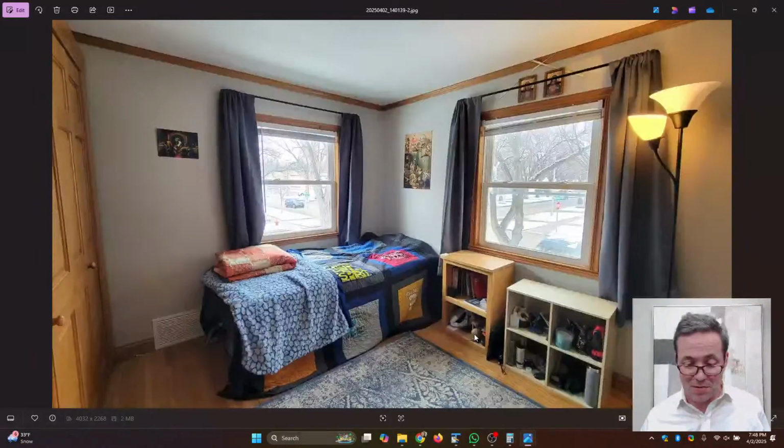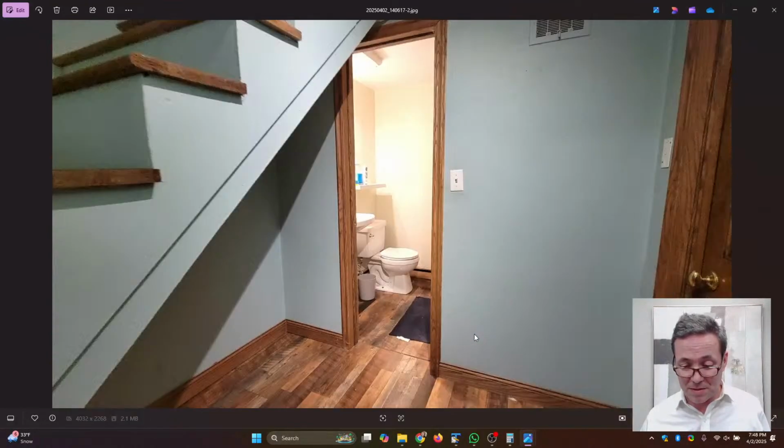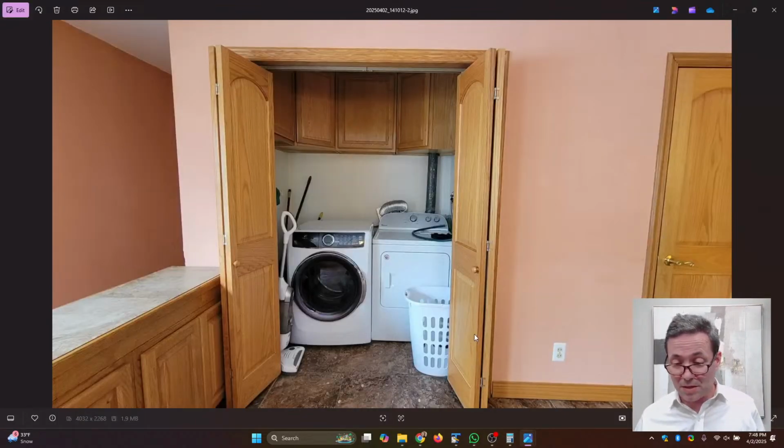This is one of the upstairs bedrooms. This is going into the basement. So you can tell there's been a lot of work done to the home. There's solid core doors. This is the laundry room.